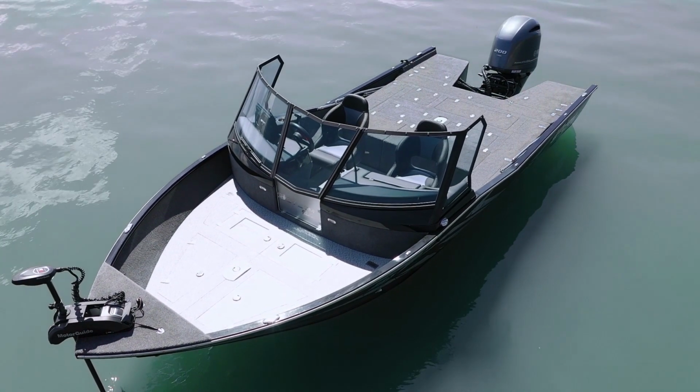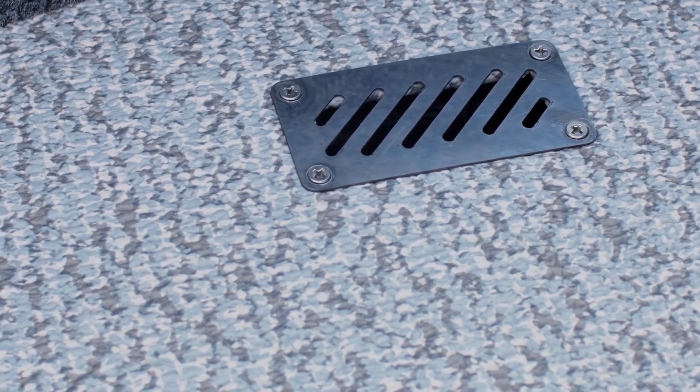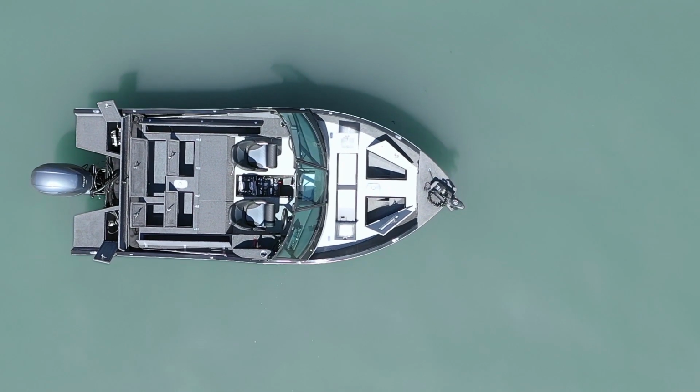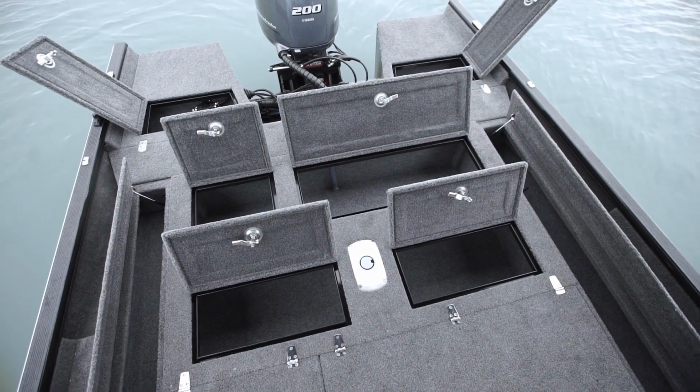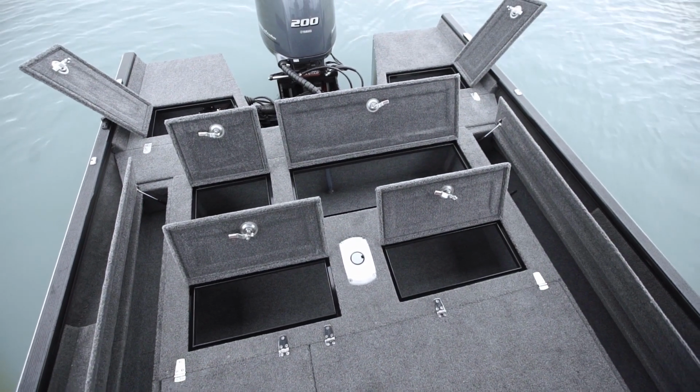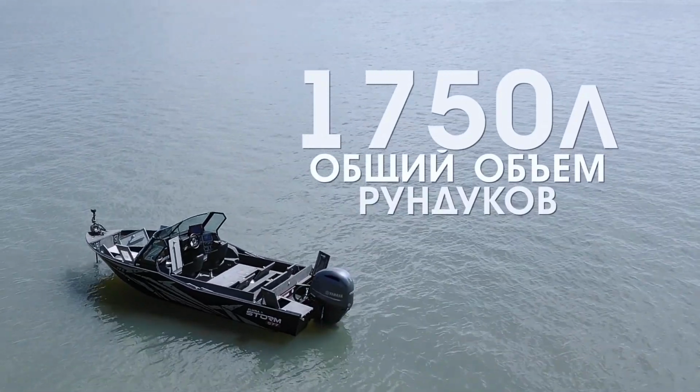Water from main deck drains to the hold and then is pumped outside. Let's talk about storage lockers. All storage lockers are water protected and equipped with coamings. Internal surfaces of locker have carpet cover. Total capacity of lockers is 1,750 litres.